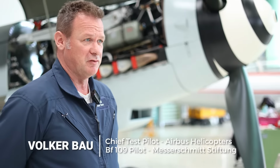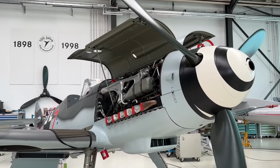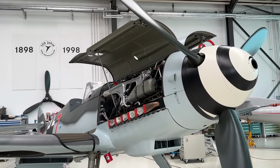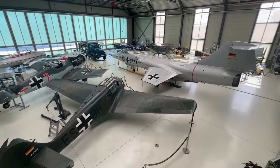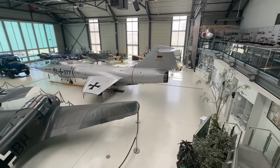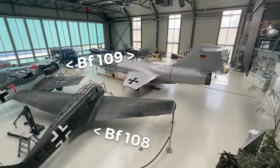My name is Volker Bau. I'm 55 years old. I'm the chief test pilot of Airbus Helicopters in Donauwörth. So in my normal life I fly helicopters. And here in my second life I fly at the Messerschmitt Museum, I fly the Messerschmitt aircraft. And which aircraft are those? I'm flying here the 109 and the 108.